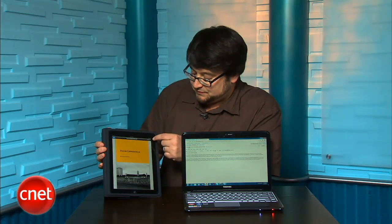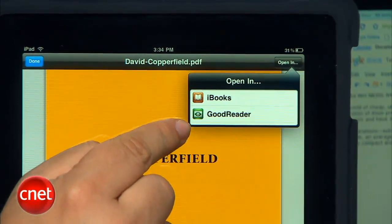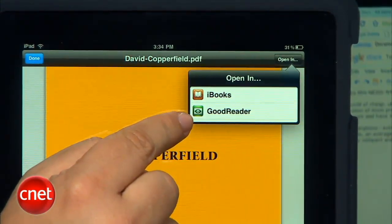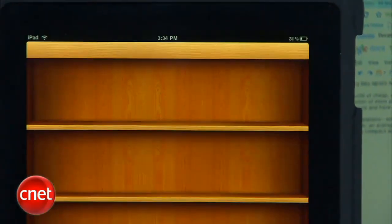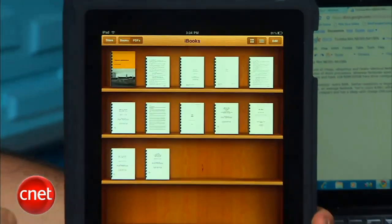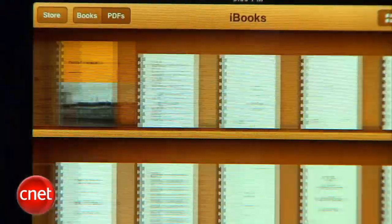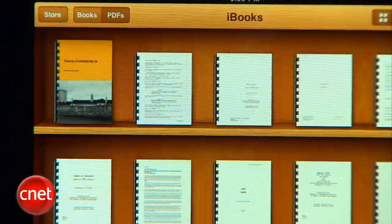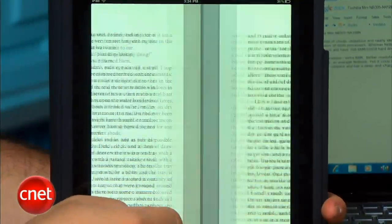Now, at the top, there's an open in button. You just tap that and it actually shows you all of the apps that can read that. We'll pick iBooks and it imports it really quickly. And then it adds it to a library that's a parallel library to what's on your book collection on your iBooks app. Now the difference here is that you can't really change the font sizes, and as you notice, there's no pretty page turning.